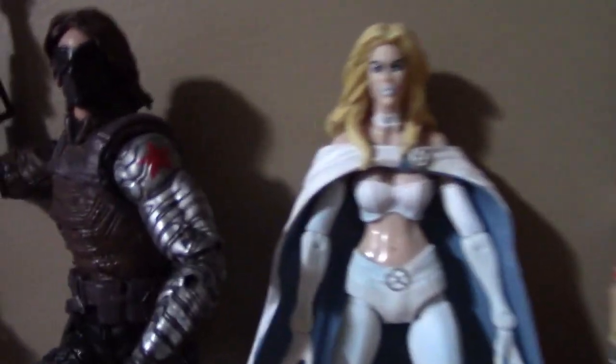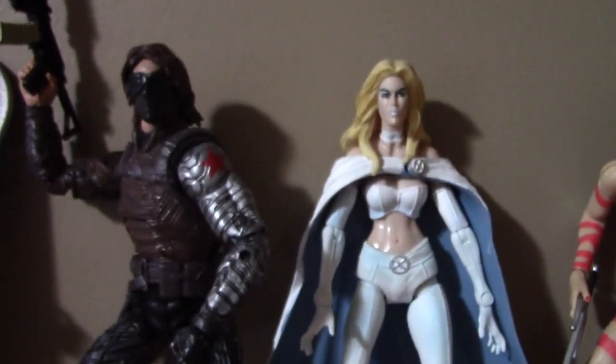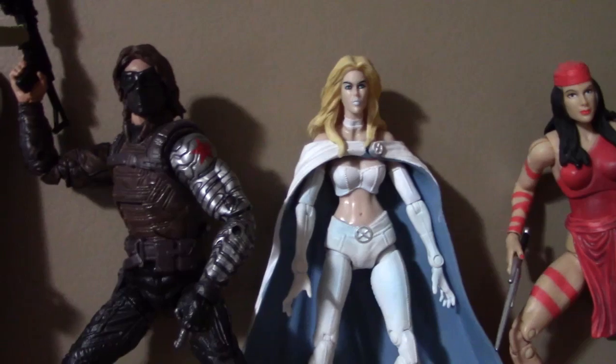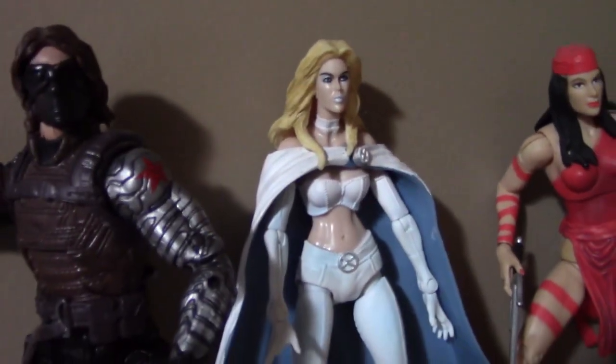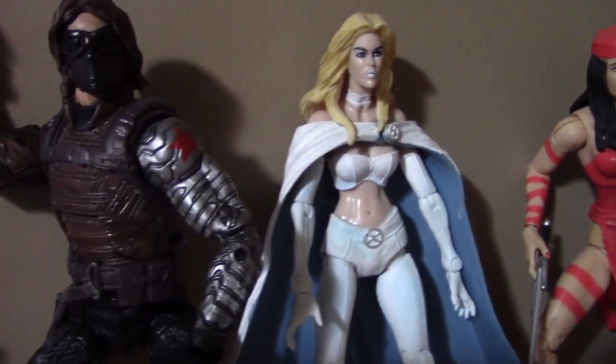Then we got your Emma Frost, the White Queen. She's looking pretty sexy in her, basically her bikini and white cape. Never a big fan of this character. Apparently she had a lot to do with the Astonishing X-Men series, but I didn't read that much of that. Yeah, she's pretty cool.